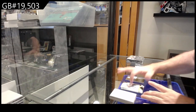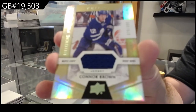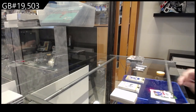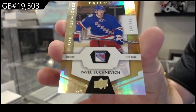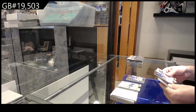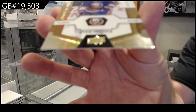We've got a rookie jersey for the Maple Leafs, Connor Brown. That's a really good hit, Golden, I know. That's what I was trying to say. We've got a 999 rookie for Rangers, Buchnevich. I feel like this box had a lot of rookies in it. It normally has a few of those base parallels. I'm happy. I'd rather get the rookies. Yeah, look at that. And another 999 rookie of Pulock for the Islanders.